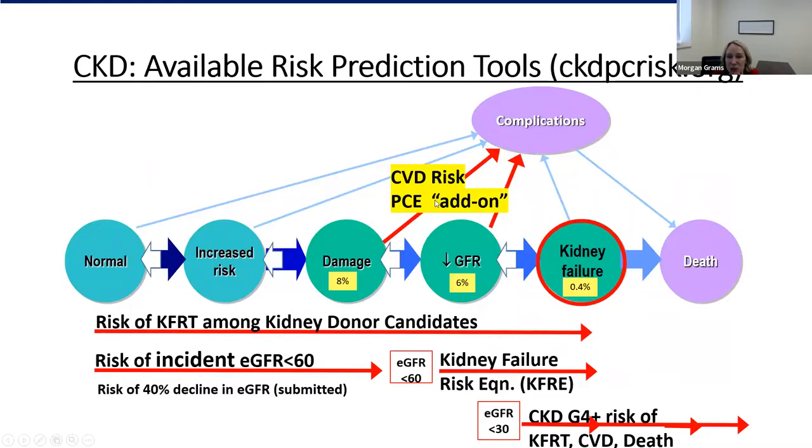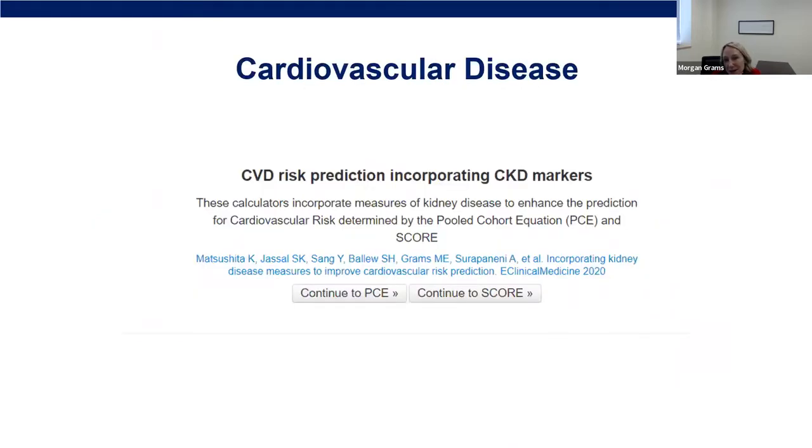Okay, moving on to cardiovascular disease risk prediction. I think probably that's where you all are most familiar with risk prediction. Probably you do use Framingham or the pooled cohort equation in your everyday work. And I would just argue that the risk tools that we have in kidney disease are actually more accurate and better calibrated than some of these. So I think it's time to use them.